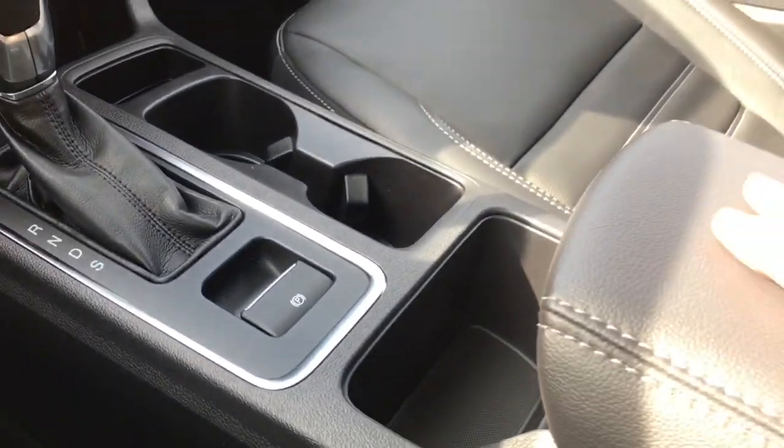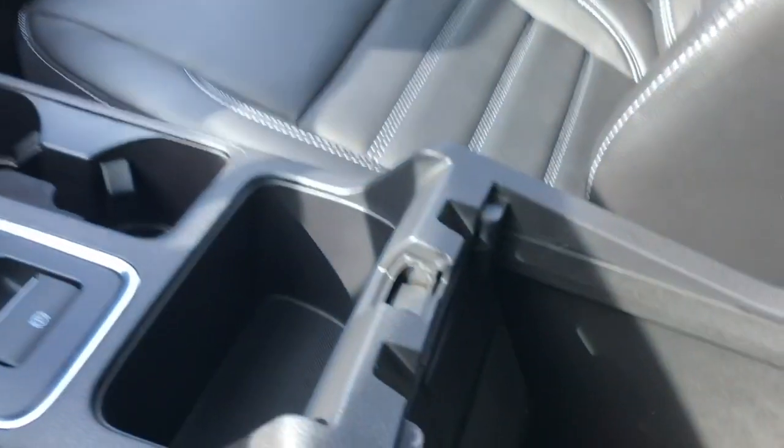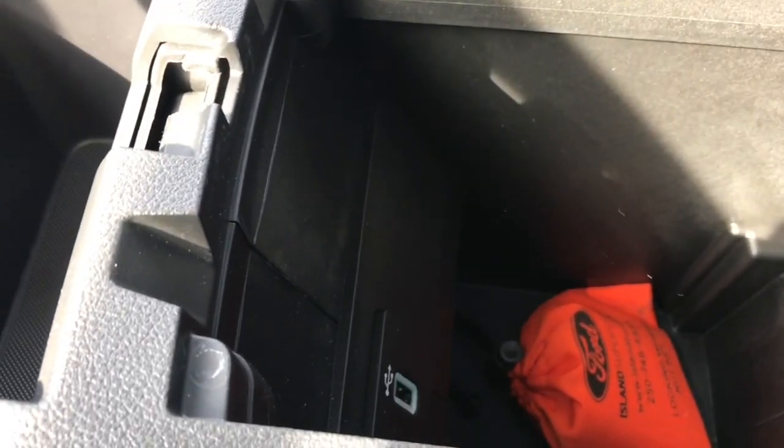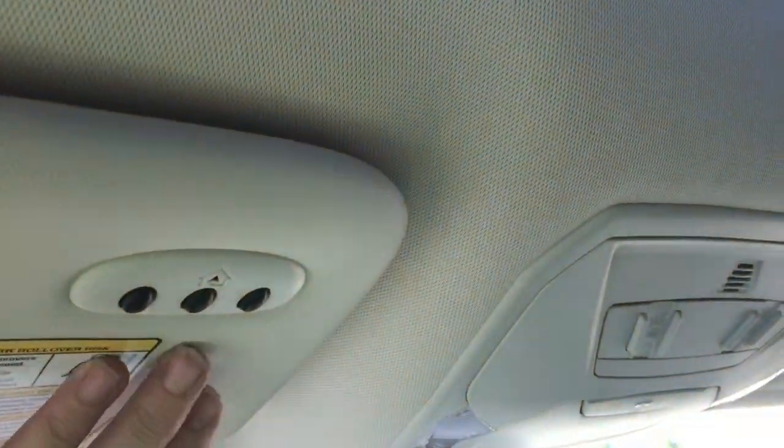There's a little bin to put items, and your armrest has 2 tiers, so you click to the right for the shallow, and then click to the left for the deeper one. And you're seeing the locking lug nuts in the little orange bag there, and a USB outlet. And then off to the side is your glove compartment. Up above, auto dimming rear view mirror, universal garage door opener.